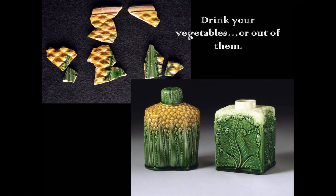But this is a tea canister. These tiny little fragments right here. We don't have any other fragments of vegetableware except for these pieces. So this means that she probably only had one piece. She was buying things piecemeal. So when you think of her table setting for teawares, it's got a lot of different ware types, a lot of different colors, a lot of different patterns and motifs.